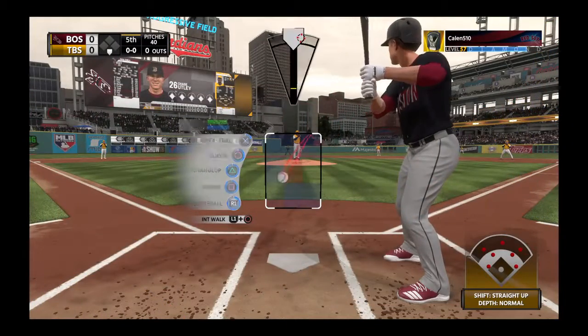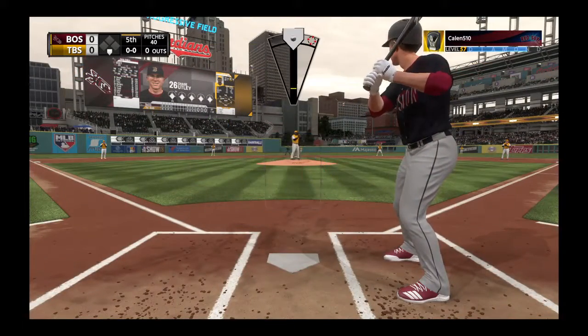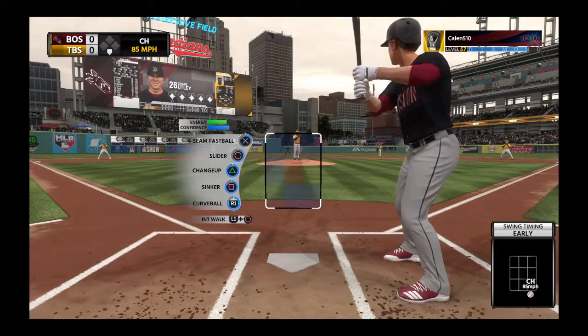In is the second baseman, Chase Utley. Now a step off as they try to get on the same page. First offering on its way. And he jumps at a changeup, a swing and a miss.